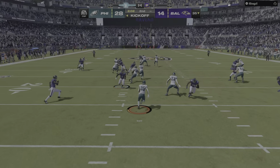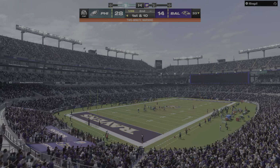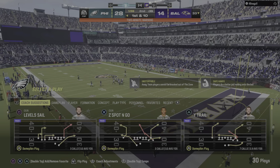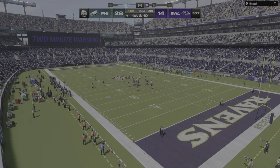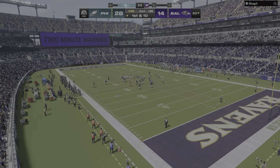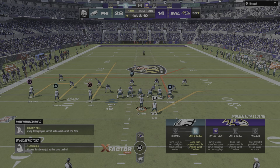Scott on the return, out of the end zone. A lane opens here. He's past the 30. Second quarter action with 1:59 remaining. Already at the line, this Philly offense set to go.